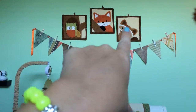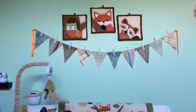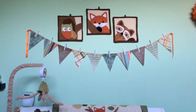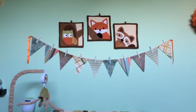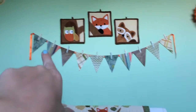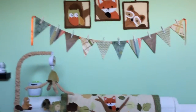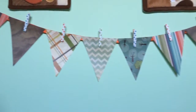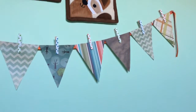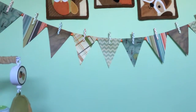So this goes along with his bedding. It came with his bedding. I believe it's called the Lambs and Ivy from Babies R Us, and they're just like fabric decals. And I made this border right here from some scrapbook and some ribbon, and I painted, let me come closer, I painted all of these. What are these called? Clothespins, white and polka dot. We used that at my baby shower, and I think it matches really well with the theme.